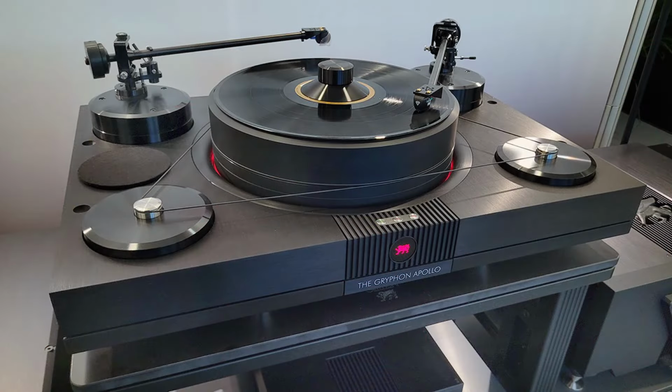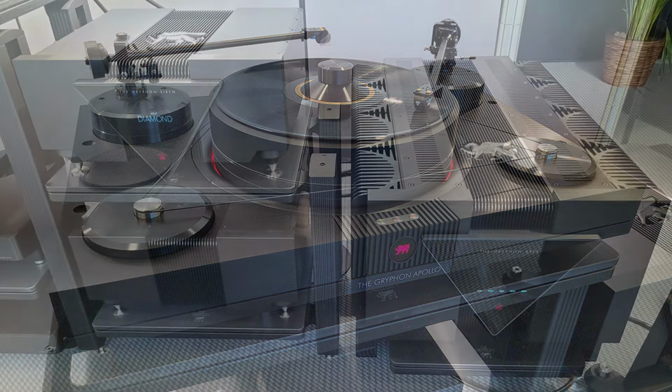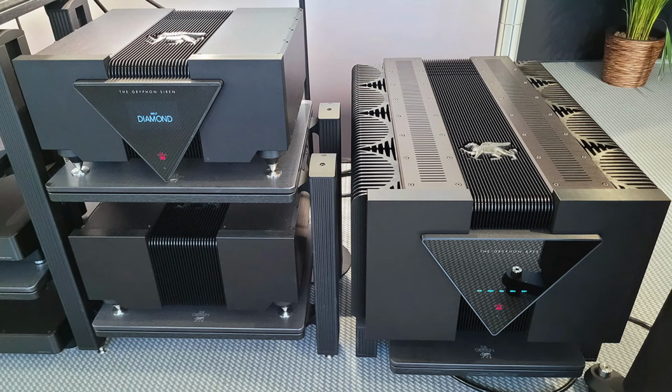Special attention was being placed on the world premiere of Gryphon's Apollo turntable, Siren phono preamplifier, and Black Diamond DLC phono cartridge. In the press release I received before the show, though it contained nothing about the cartridge development, it explained that the Apollo is essentially Gryphon's moonshot, and that the Siren phono stage was built in parallel as their attempt at redefining phono preamplifier performance.